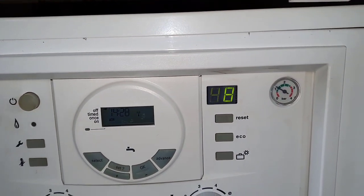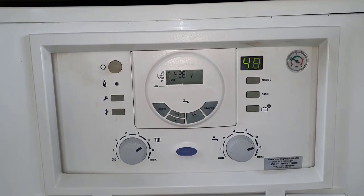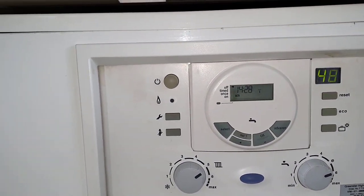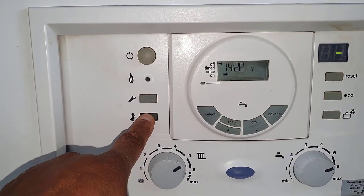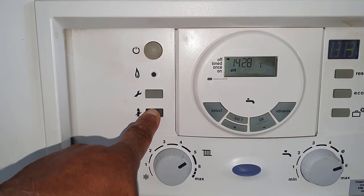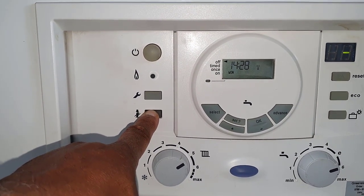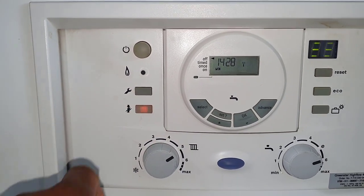I'm going to put it on heating. So what I'm going to do to get it hot quick, I'm going to press this button here. This is the chimney sweep button. I'm going to hold that in until that changes orange, and then I'll fire the boiler up. So yeah, it's just changed now.